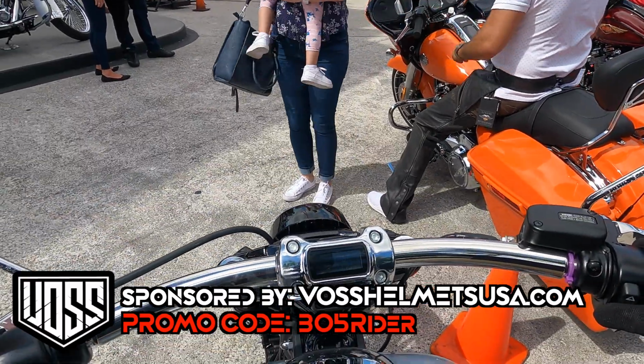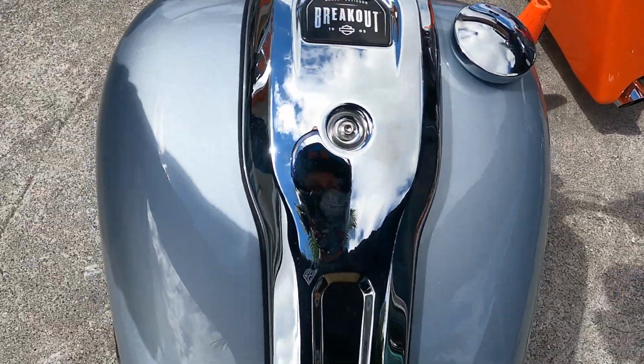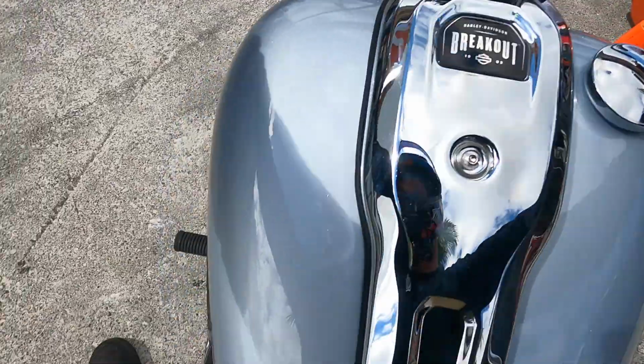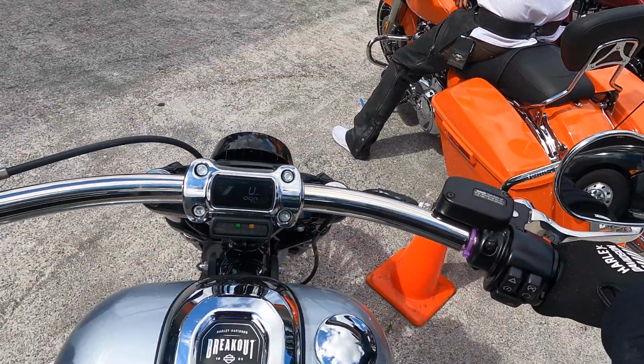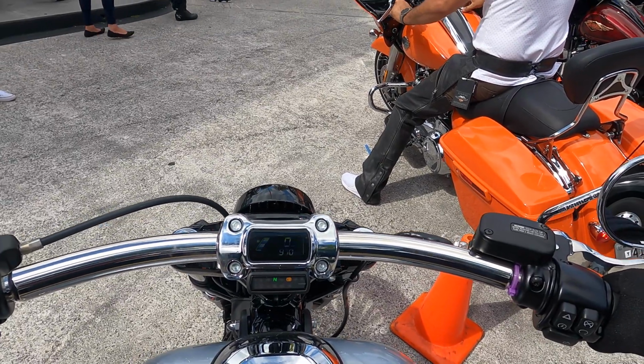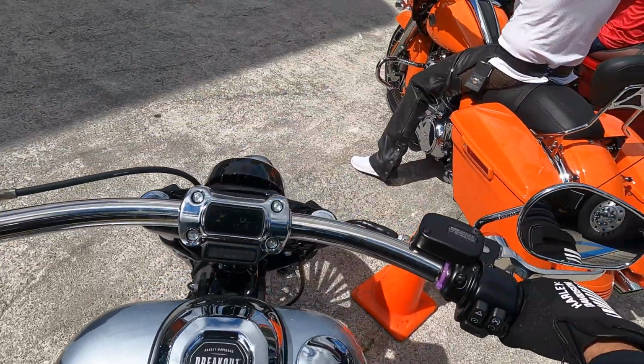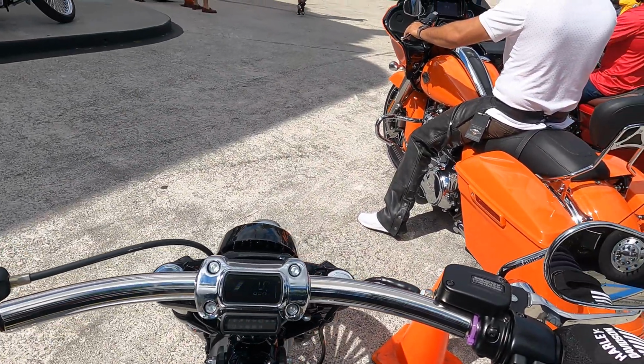Here we go. Ooh, that 117 starts up nice and quick. You can tell this bike is tuned very, very nicely, man. It's mean. This is the bike that replaced the V-Rod. Sort of. Let's adjust the mirrors here, because safety first. Alright, come on, let's go. I want to take this puppy out.